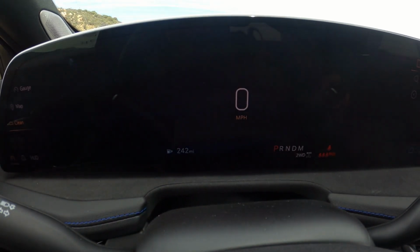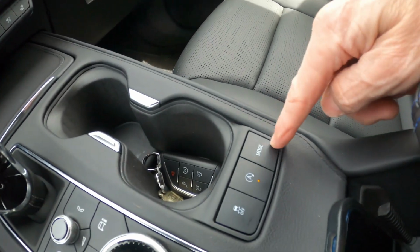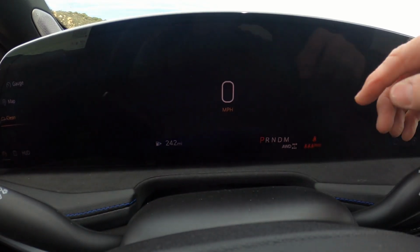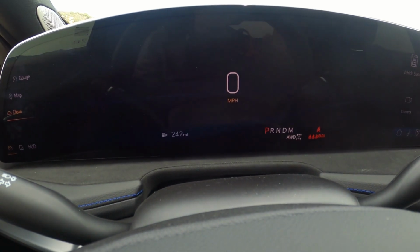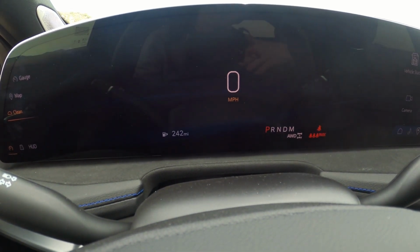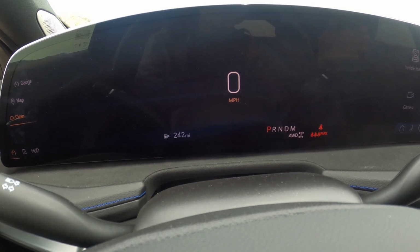What's not good about it is down in the center console, you get this mode button, and you'll see we've gone into all-wheel drive, okay? The problem is every time you stop the car, it reverts back to 2-wheel drive. What it should do is remember what your last setting is.